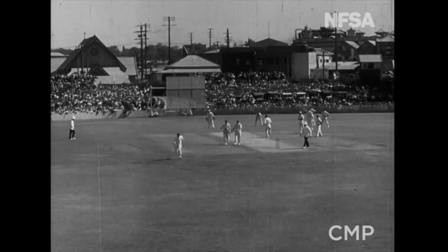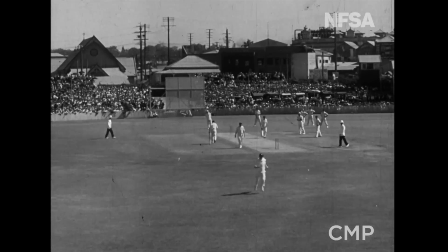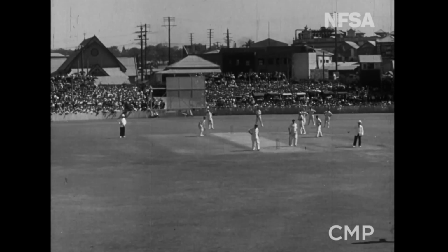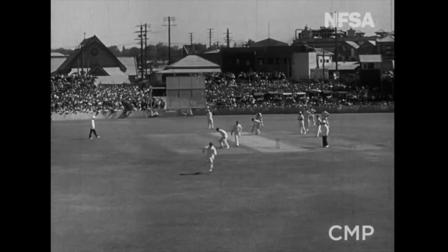But if you're still thinking that there was a lot of bouncers bowled in bodyline, I just want to note something else. Remember this ball I showed you before? Let us just rewind it and have another look. Where is this ball pitched? Very full. So much so that it is driven down the ground.